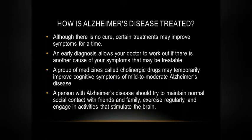How is Alzheimer's disease treated? Although there is no cure, certain treatments may improve symptoms for a time. An early diagnosis allows your doctor to work out if there is another cause of your symptoms that may be treatable. A group of medicines called cholinergic drugs may temporarily improve cognitive symptoms of mild to moderate Alzheimer's disease.